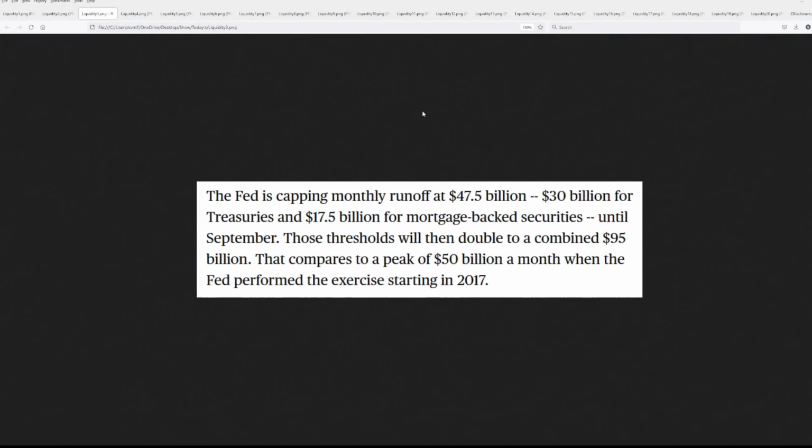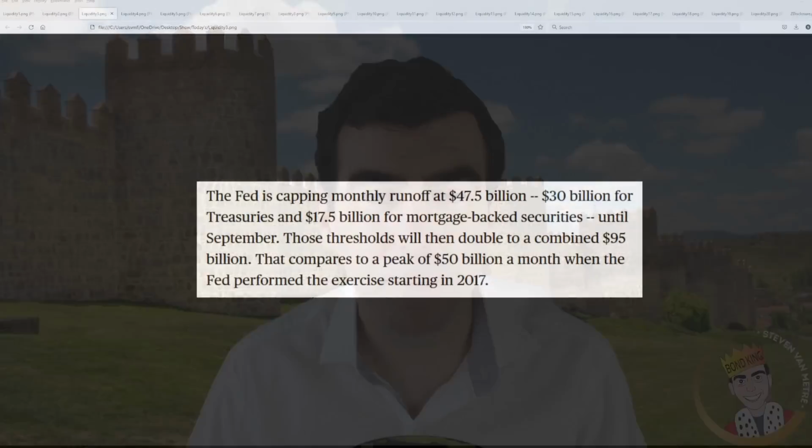The Fed is capping the monthly runoff at $47.5 billion, $30 billion for Treasuries and $17.5 billion for mortgage-backed securities, up until September. Then those caps are going to rise to a combined $95 billion, which compares to a peak of $50 billion a month when the Fed performed the exercise starting in 2017. Just so you understand, the cap means that's as high as they will go. If they don't have enough maturing securities that month to reach the cap, then they're going to stop at the amount of maturing securities. So the cap is indeed a high water mark.